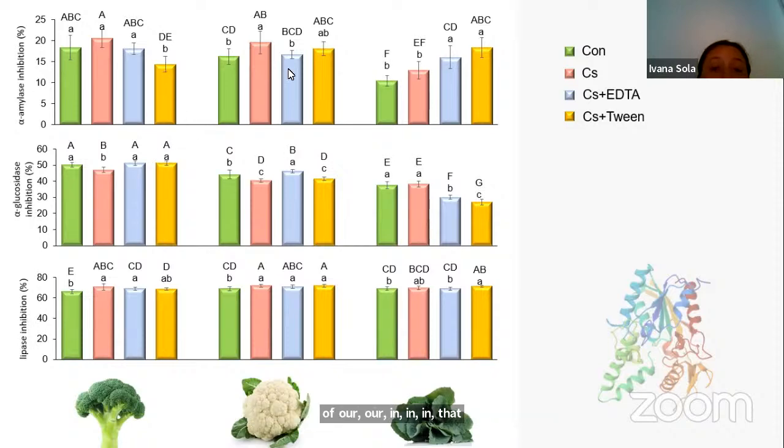And we can see that the use of membrane permeabilizers really can help to inhibit the alpha amylase better, specifically here in the case of kale microgreens. If we use tea in combination with EDTA or Tween, the percentage of inhibition of this enzyme will be significantly better. Same thing for glucosidase.